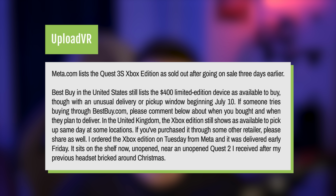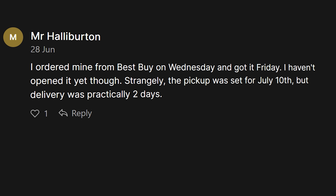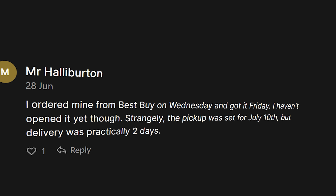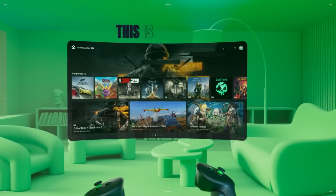Best Buy in the United States still lists the $400 limited edition device as available to buy, though with an unusual delivery or pickup window beginning July 10th. Oh, someone here says, I ordered mine from Best Buy on Wednesday and got it Friday. I haven't opened it yet though. Strangely, the pickup was set for July 10th, but the delivery was practically 2 days. So it looks like that might be a bug on Best Buy's site, but they do still appear to exist there. Pretty nice. Not all of them are gone to scalpers.